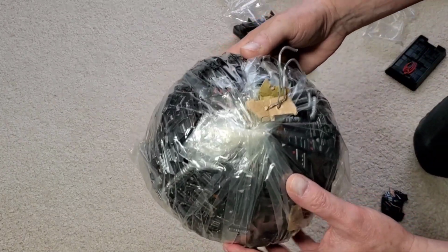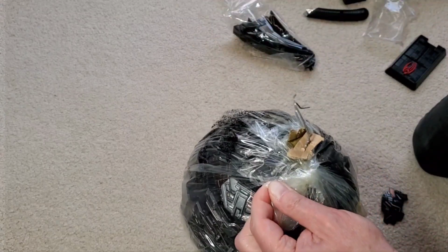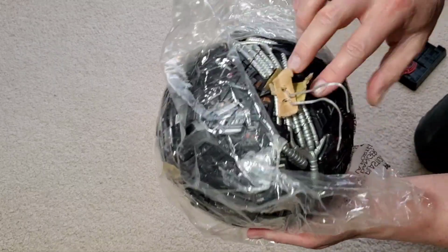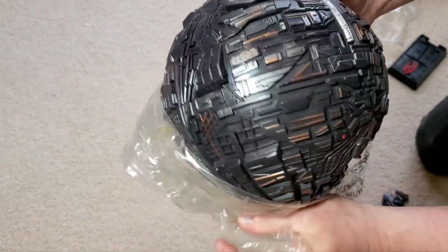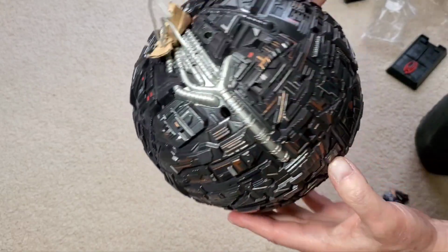Wow, look at the way they wrap this thing. All right, let me cut this tape real quick. Okay, man, this thing is seriously wrapped, the way they tape this on here. So here we can see this really nice detail on this. Look at that. Oh, man. It's a little smaller than I remember.